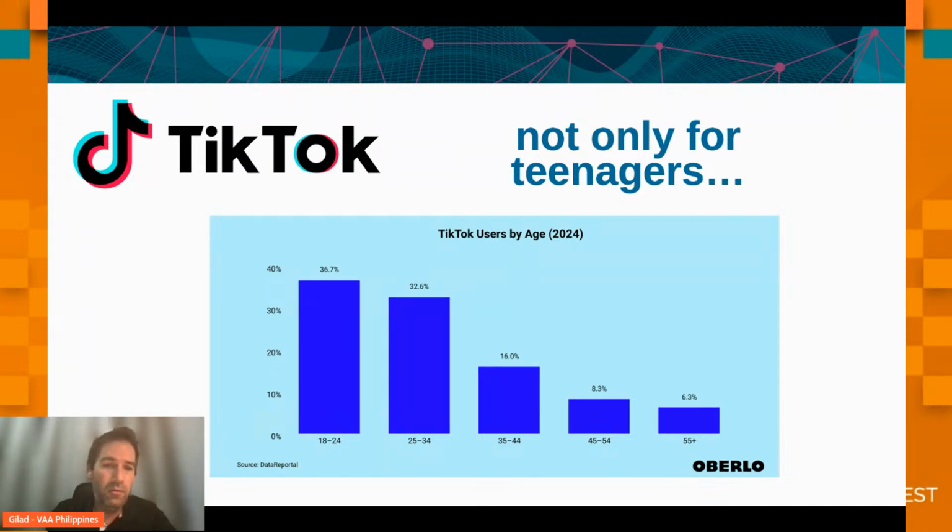And first of all, 18 to 24 are not 12-year-old kids dancing. It's already people with money that are buying things on TikTok. But look at the other scope here. Maybe they're lower in percentage, 32% at the age of 25 to 34, and so on. But if you look at the overall, you have 64% of people that are above 25 that are using it. So your product is probably in this area, and there is no reason not to take advantage of it and start selling on TikTok Shop to generate more sales.